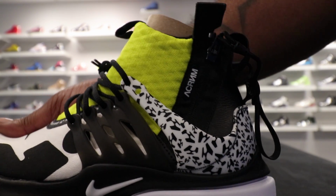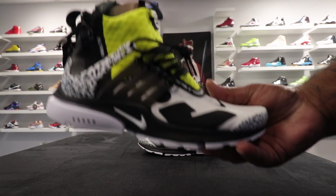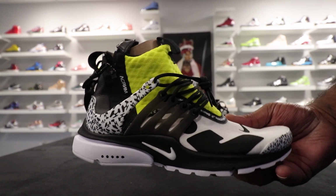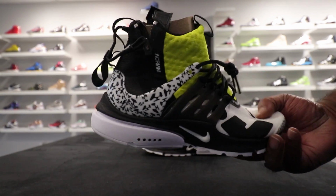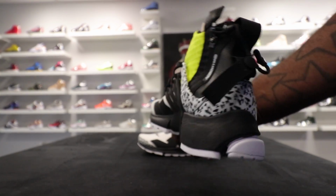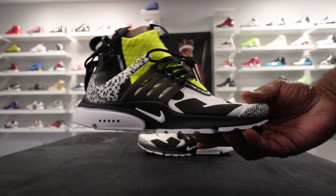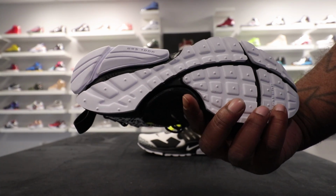But I think these are dope, man. You know, I think it's a nice little touch. Both of the shoes are identical. I don't have no complaints about it. Pretty much a win for me. So it is what it is, man. You see the outsole, got the white and black, got your 5 dots at the back on the bottom of the sole.